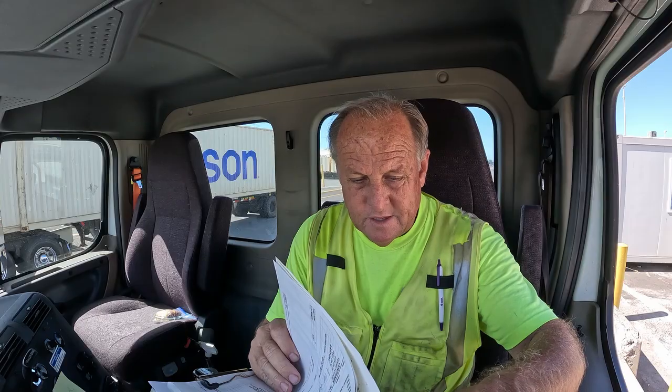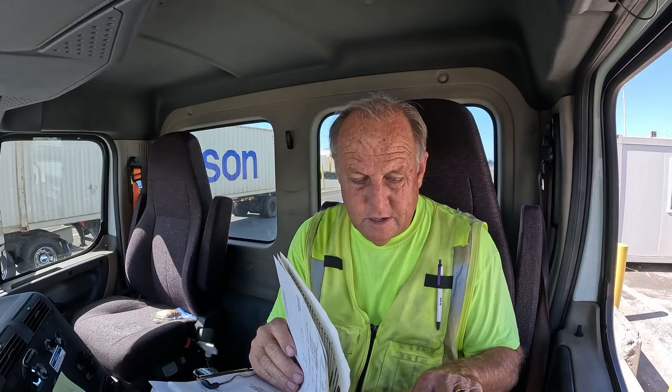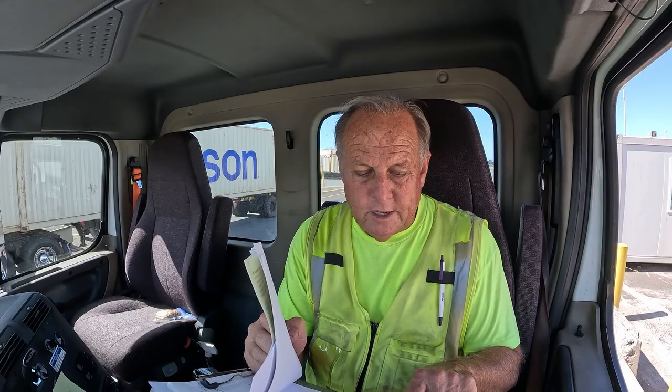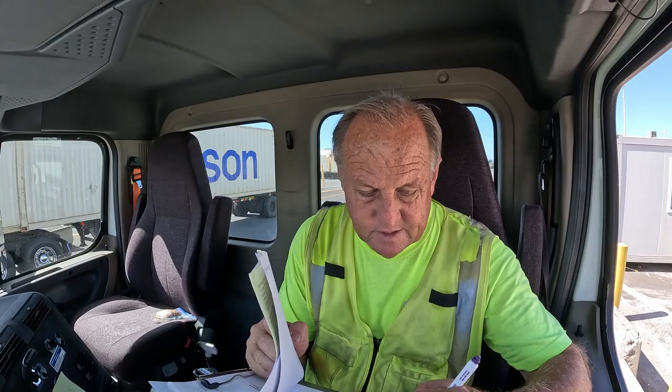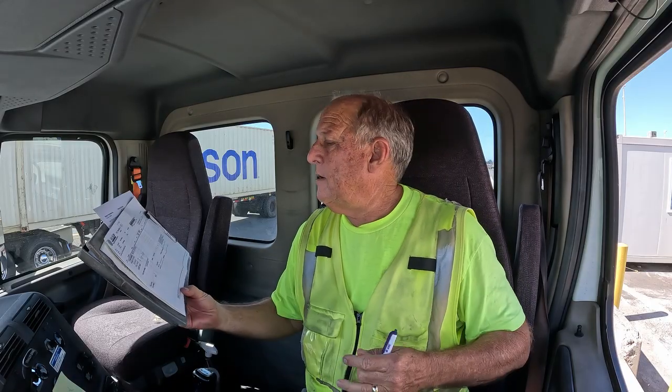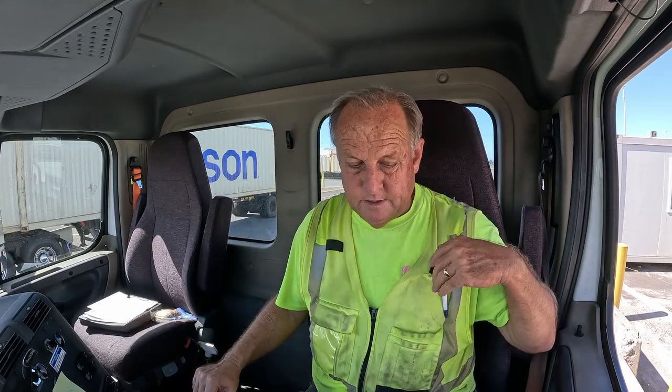This is a load of lumber going out to the Campbell industrial area. Definitely what I would call a good run. According to the community list, it's number 67. And I got a location, Alpha 16, stall 26. So let's go get hooked up.